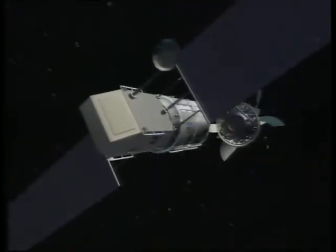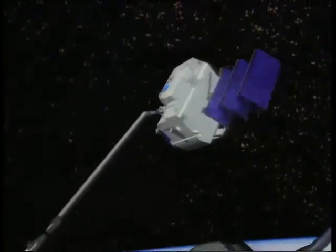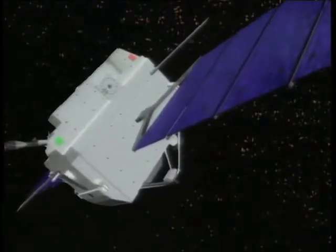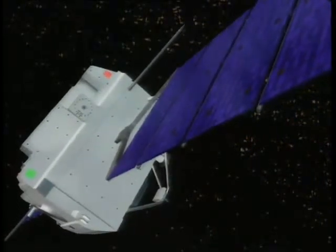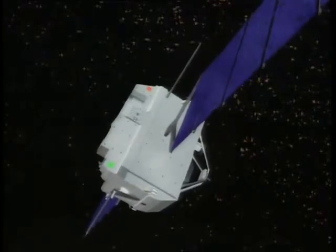As satellites get larger, so their demands for power increase. Eureka itself is powered by these conventional arrays. But advanced solar cells are undergoing rigorous in-space testing, cells that use new materials in an attempt to produce significantly more power for their weight.